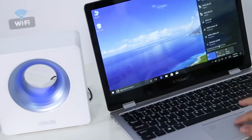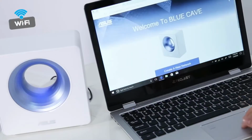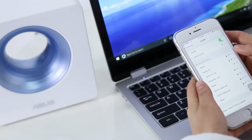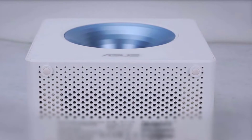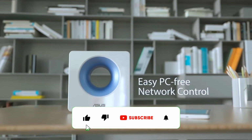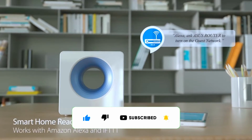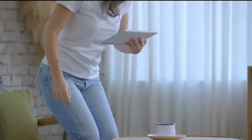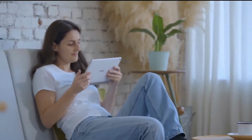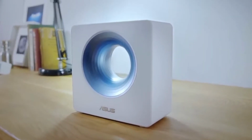One of the main selling points of this router is that it comes with advanced parental controls, commercial-grade home network security, an easy-to-use and intuitive PC interface, as well as full controls using the Asus Router app. A really cool feature is that the Blue Cave works with Amazon Alexa and IFTTT, if this then that, for voice-controlled and automated smart features. Alexa can turn your guest Wi-Fi network on or off, pause your internet, reboot the router, turn on various network prioritization modes, check for firmware upgrades, and connect new devices.